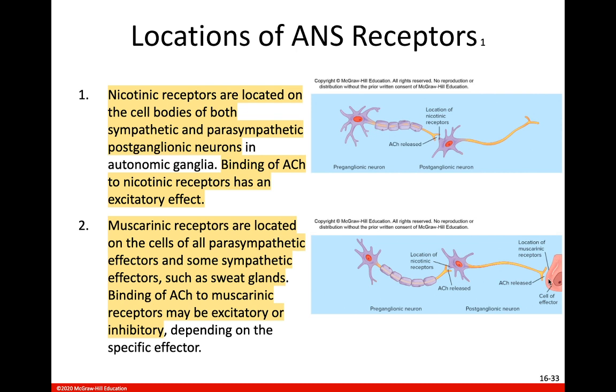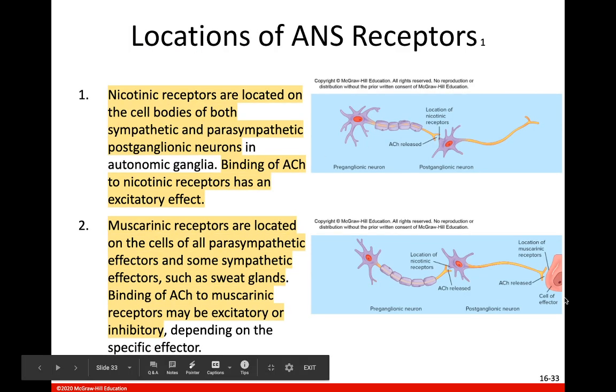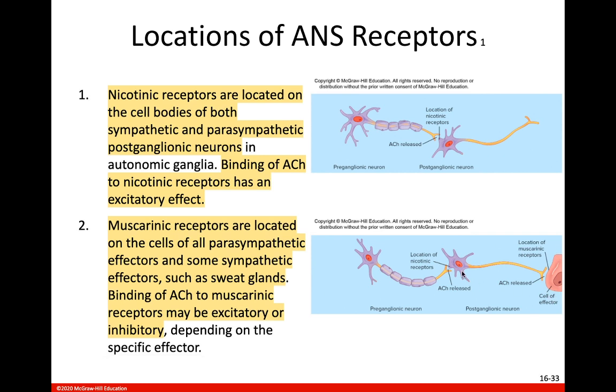Okay, so this is a parasympathetic postganglionic neuron releasing acetylcholine, and we have muscarinic receptors here binding it, because it's the muscarinic receptors that you have on those parasympathetic effector organs. So if we have muscarinic receptors here, then this must be a parasympathetic effect, and this must be a parasympathetic postganglionic neuron.